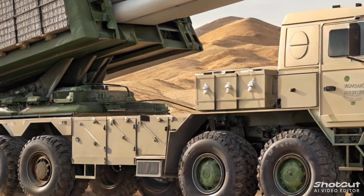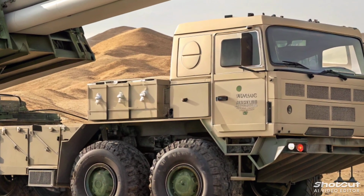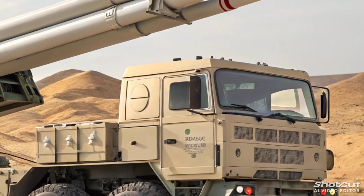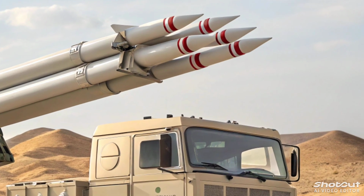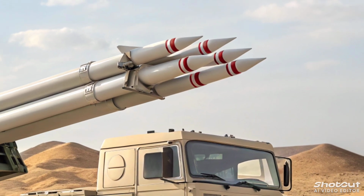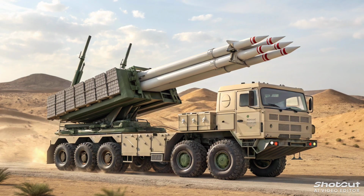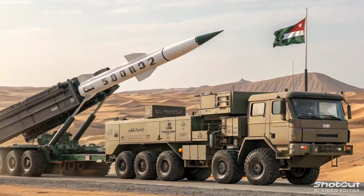What's more, the vehicle has a fully automatic transmission system and can be operated by a two-person crew thanks to AI-assisted navigation and onboard diagnostics. The fuel range is equally impressive, giving the launcher up to 800 kilometers of travel without refueling, making it ideal for both offensive and defensive roles deep within the Saudi interior or along its border regions.